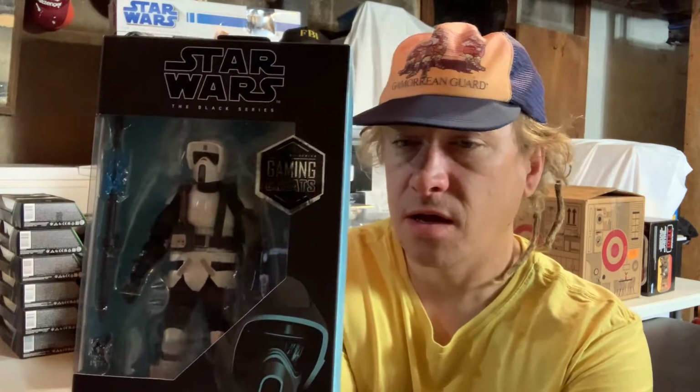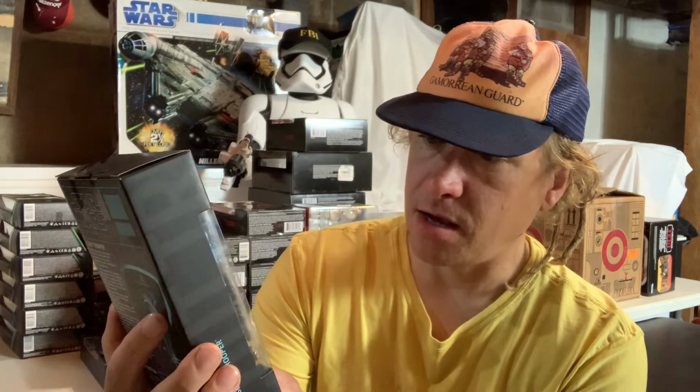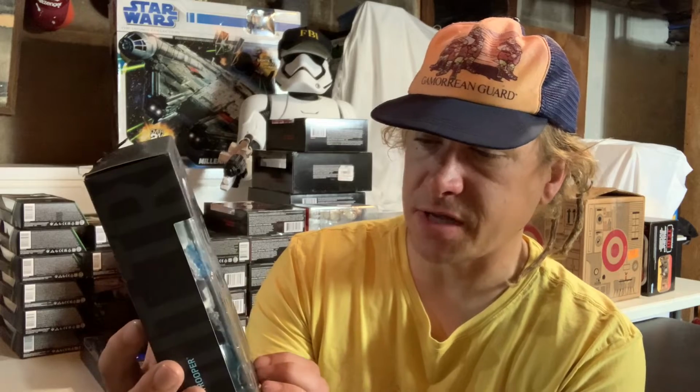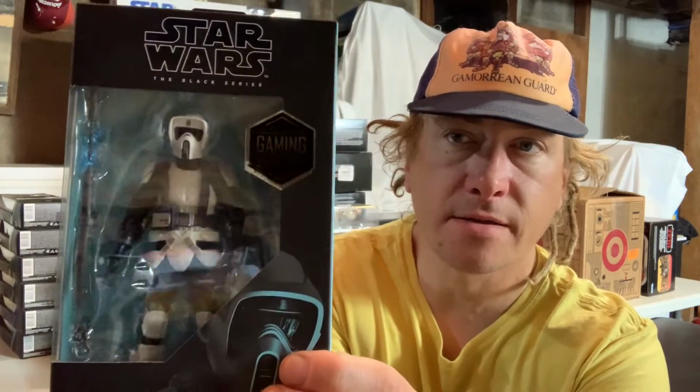Very cool. I heard a lot of good things about Jedi Fallen Order. I think they're actually making another one. The light blue, once again, against that black, stands out really nice. And he comes with an electro staff, or electro prod, or whatever you want to call it. This one and the Shadow Stormtrooper, I believe you can get on vintage cards now for the vintage collection.